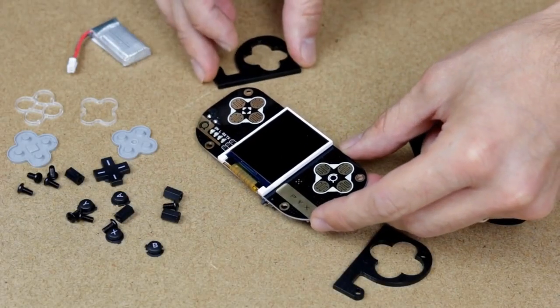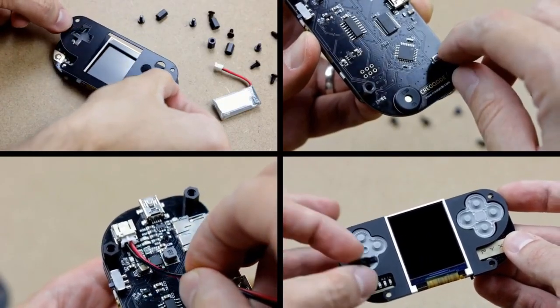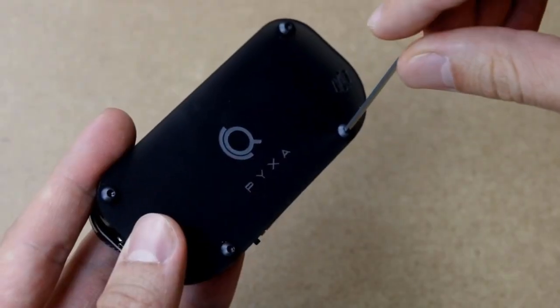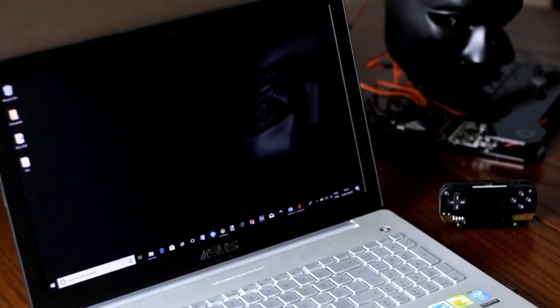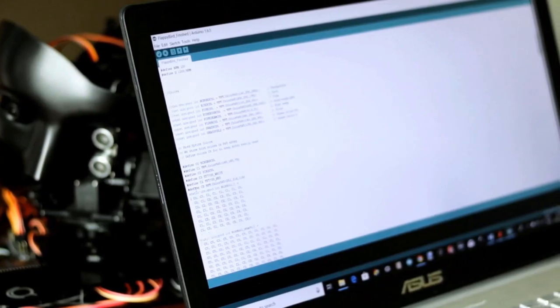During the assembly, users will get familiar with components of a game console and explore their functions. Assembly is fairly simple, as it doesn't require any tools or prior knowledge. Once done with the assembly, users can start coding with Arduino software.